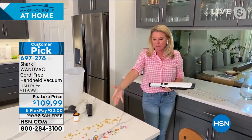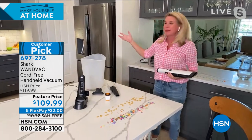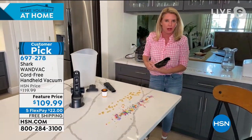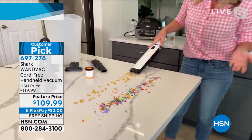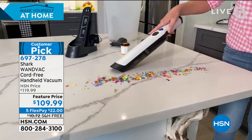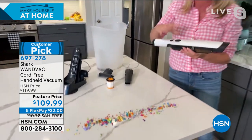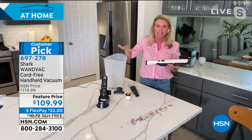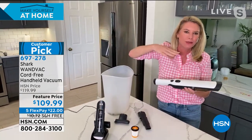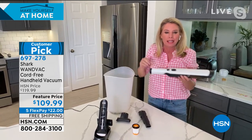But instead, when you have a mess like this, instead of grabbing the paper towels or the microfiber cloths, we've all done that, go ahead and vacuum this up. Just grab your handheld, keep it on the kitchen counter, and when you have a mess, and you'll find more messes because you're gonna get this home, it's gonna be so much fun. Because it really is easy.